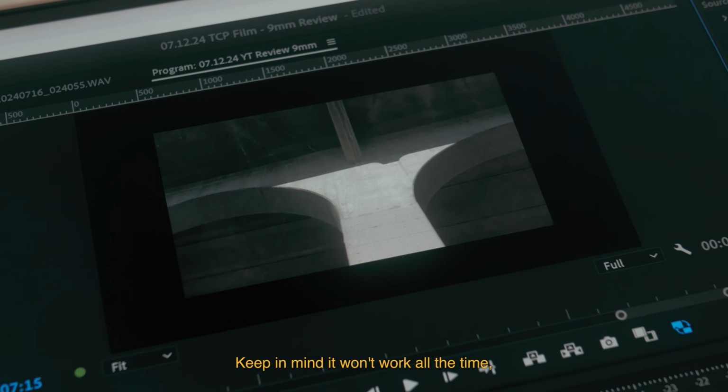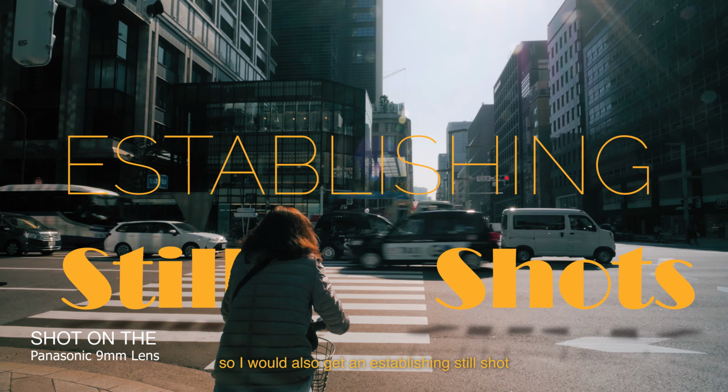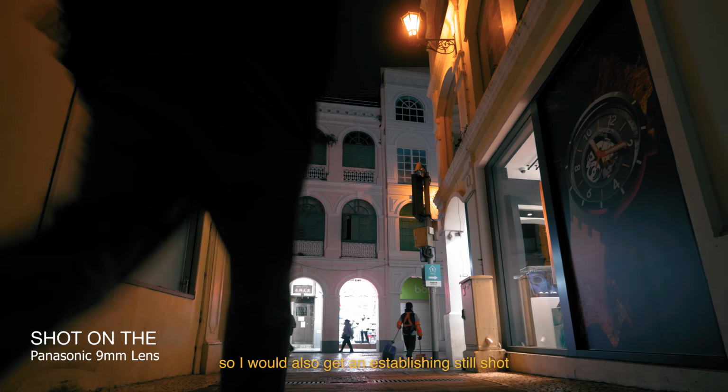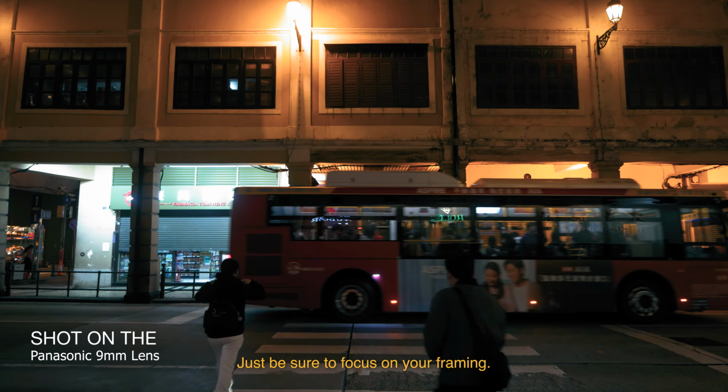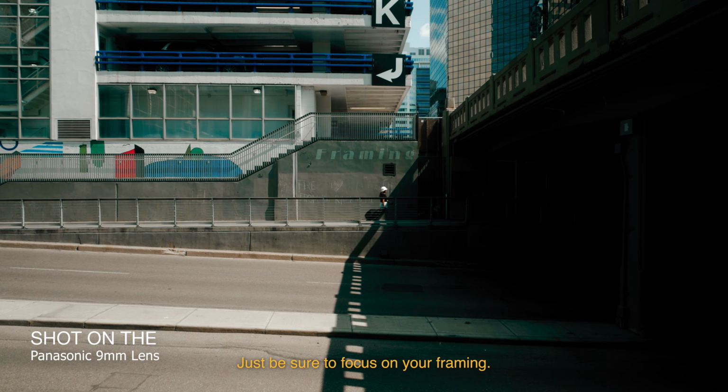Keep in mind it won't work all the time, so I would also get an establishing still shot when going out to film, which are just as powerful as any gimbal shot. Just be sure to focus on your framing.